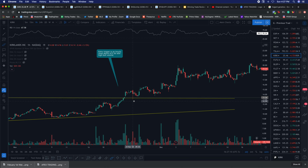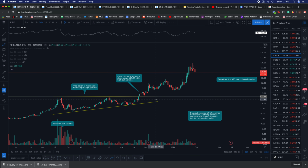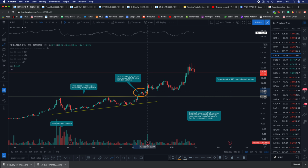So that's what I look for with these entries. I want to see that high bull volume candle close above these pivot levels, which I find, again, like I said, lead to some significant moves. We did have that sequence of consolidation. I love when price action does this, where you see a strong breakout, you have volume confluence, and then you get some several day period of consolidation just ranging above that level.